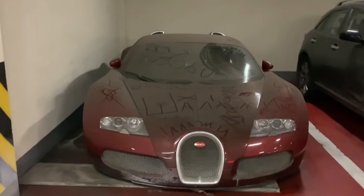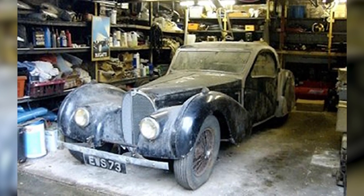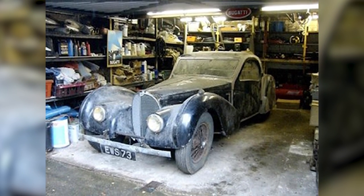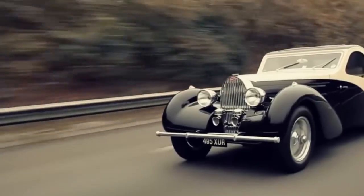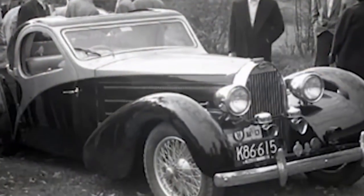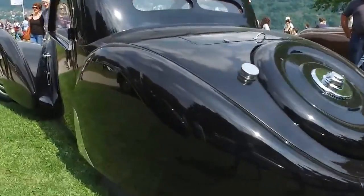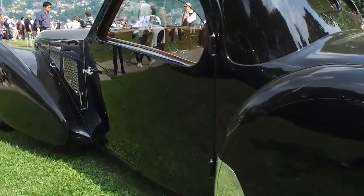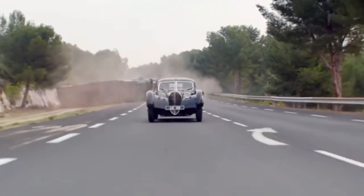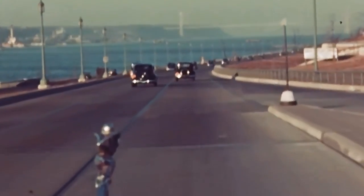We saw an abandoned Bugatti Veyron a little earlier on in this video, but here's another abandoned Bugatti vehicle that comes from much earlier in the company's timeline. It's a Bugatti Type 57S Atalante from 1937, and it's one of only 17 that were ever built. In terms of its speed, it was light years ahead of its time. This early supercar was capable of 130 miles per hour during an era where the majority of cars struggled to get up to even half that speed.